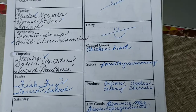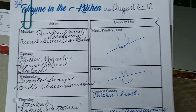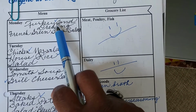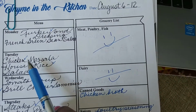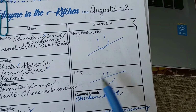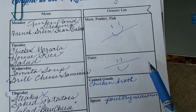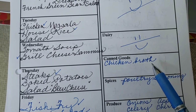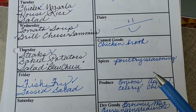But let's go over to the grocery side where I have my grocery list. You'll see that I put some check marks over here. I have my turkey checked off because it's in the freezer. I just have to take it out. The chicken for the marsala is already taken care of. You'll notice that I don't require any meats this week. No dairy this week. The only canned goods I really need will be the chicken broth. I'm going to need a little bit of poultry seasoning.